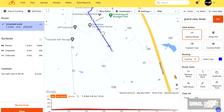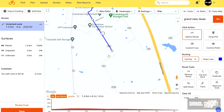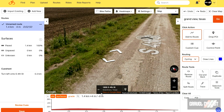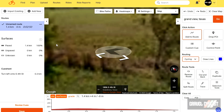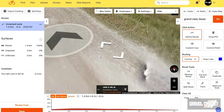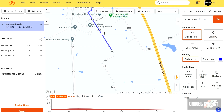And in fact, let's just take the little Google guy. See the line colours? That indicates the Google car has driven the road, so it's plonking down right there. And that's chip seal for sure. I know some parts of Texas are quite well known for chip seal. Let's go a little bit further south. And, well, that's quite fortunate. That's actually gravel right there, so sweet.